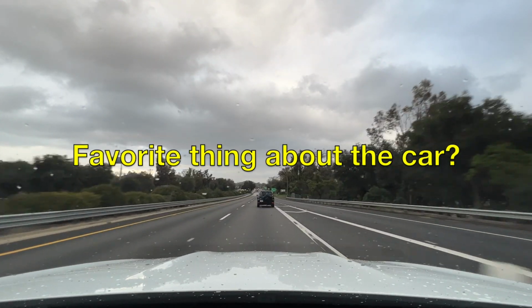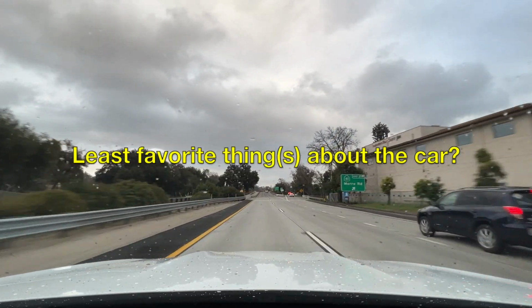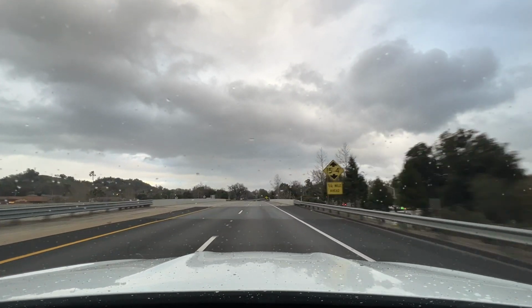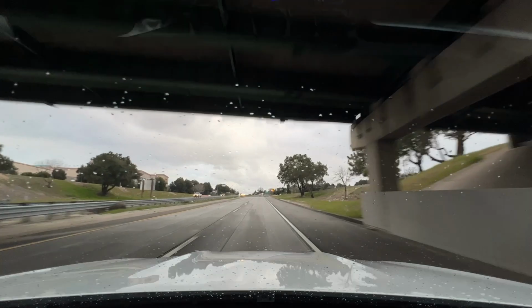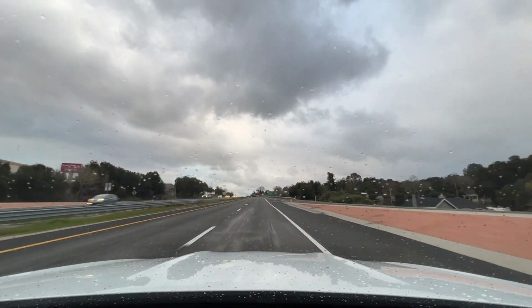What's your favorite thing about this car? The acceleration, for sure. What's your least favorite thing about this car? The lack of visibility because of the size of the glass. All right. When you have to be so incredibly conscious about braking, it just makes everything much more difficult.